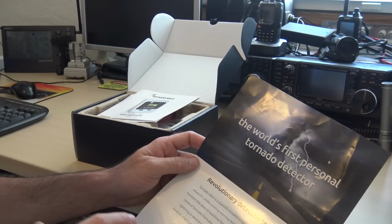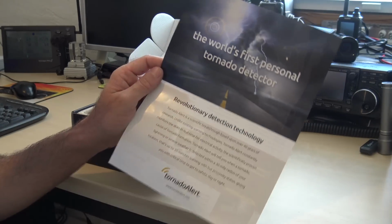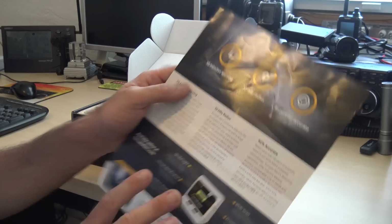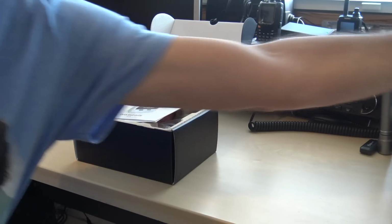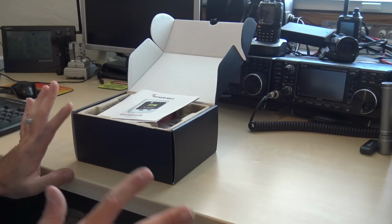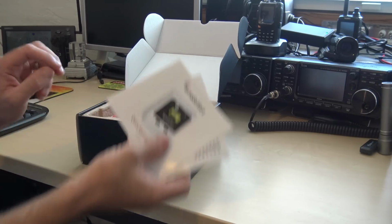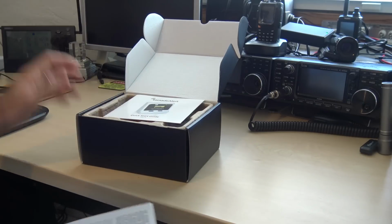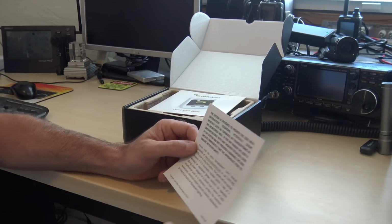Okay, so much like I learned about this at the booth in Orlando Hamcation, I'm not going to just read off this paper, but I'm going to reference a couple things here on the pamphlet that they advertise this device from. And another thing that I'm going to show you right away, and I want to make this clear, guys. I want to make this clear. Hopefully the tornado alert people see this video. Somebody send them an email and tell them you watched it here so they can see that I'm interested in this device.